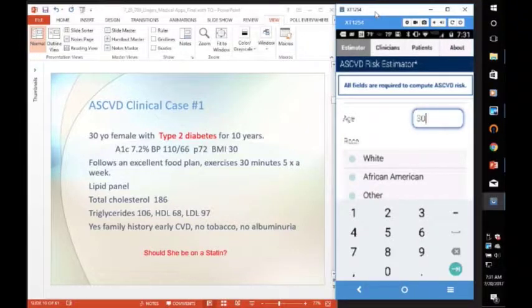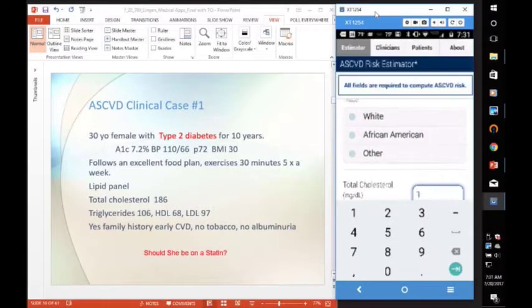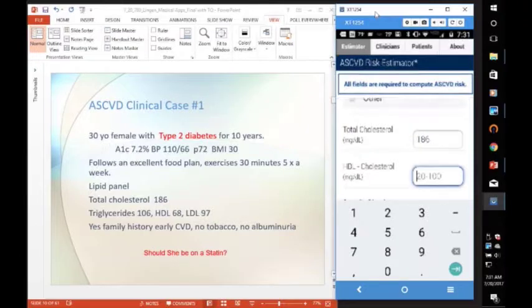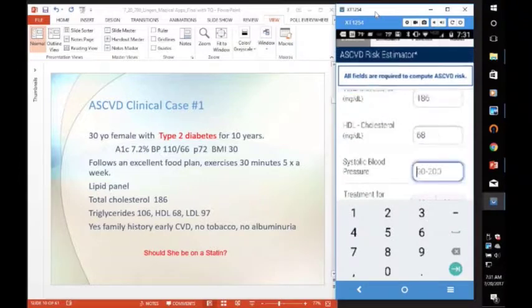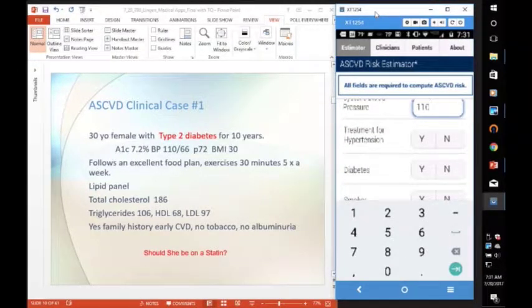Now, my question to you, before we use this app, is if she came into your office, should she be on a statin? So think about that. Just quickly in your mind, look at this woman in your office. Yes. Look at all the yeses. Okay, so what does the ADA say? It says if you're over 40, you ought to be on a statin.